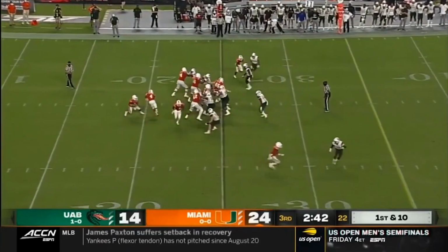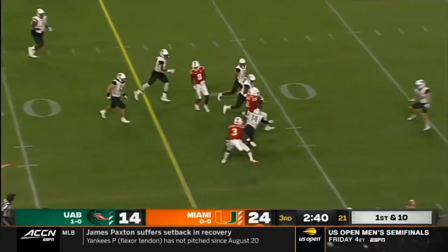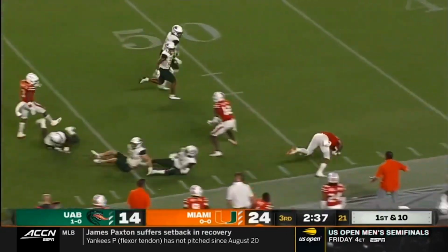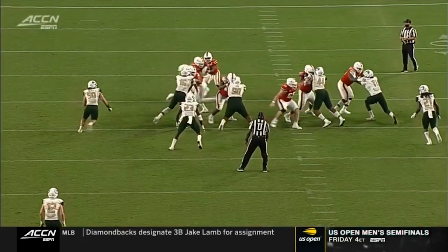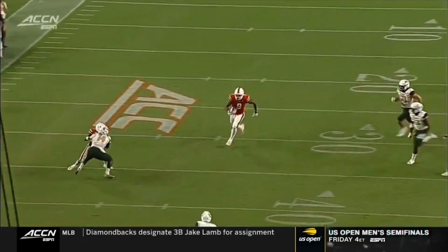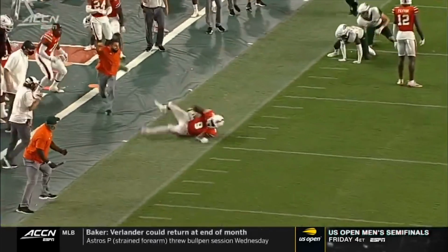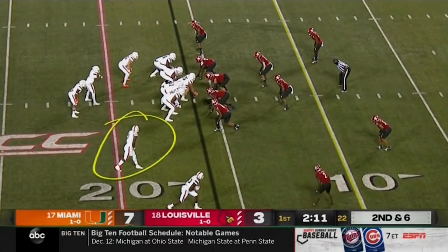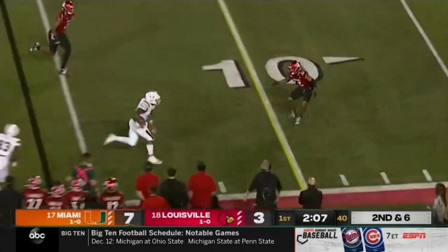The first thing that we have to talk about when we talk about Brevin Jordan is his ability with the ball in his hands. And this is probably the most exciting part about his game, right? And they use this play a lot, right? Just get Brevin Jordan out in the flats, quick throw, see what he can do with the ball in his hands. And I have 2 plays here where it just shows his ability to run through contact, fall forward, always really, really exciting. And then here again, like I said, they did this all the time, different ways to get Brevin Jordan the ball in the flats.